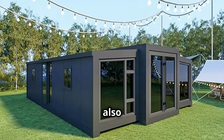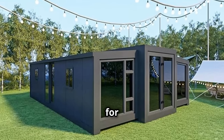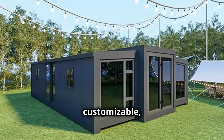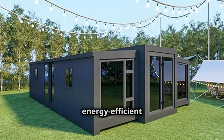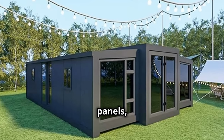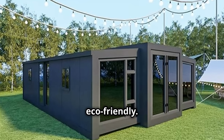This tiny home is also foldable, which means you can take it with you wherever you go. It's perfect for those who love to travel or need a mobile living solution. And because it's customizable, you can design it to be as energy efficient and sustainable as you want. Incorporate solar panels, rainwater harvesting systems, and more to make your home eco-friendly.